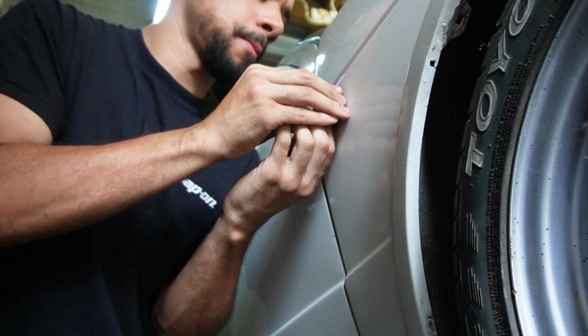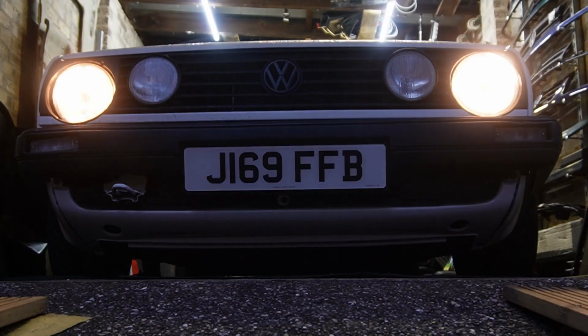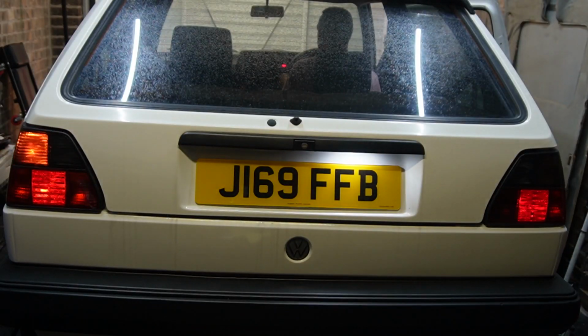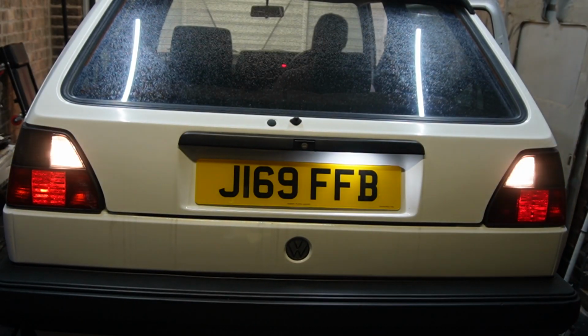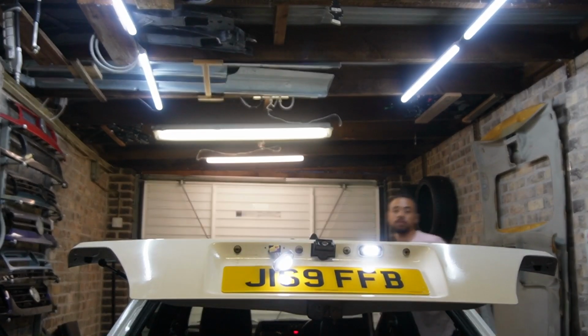After we test fitted the Lupo steering wheel, we ended up putting on some smoke side repeaters. After that, we made sure all of the electrics worked inside the car, so we made sure all the lights work and everything else is all okay. During the checks, we noticed the near side number plate light is inoperative, so I ended up reseating it and it ended up working okay.